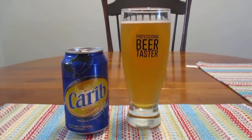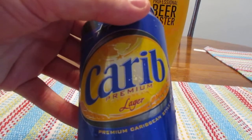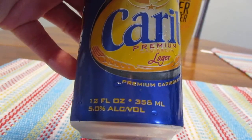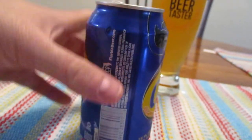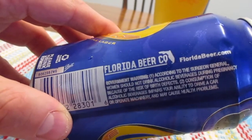Hey guys, what's up? So today we're going to take a look at Carib Premium Lager, Premium Caribbean Style Lager. This is a 12-ounce can, 355 milliliters, 5.0% alcohol by volume, so pretty average. And this is made by the Florida Beer Company.